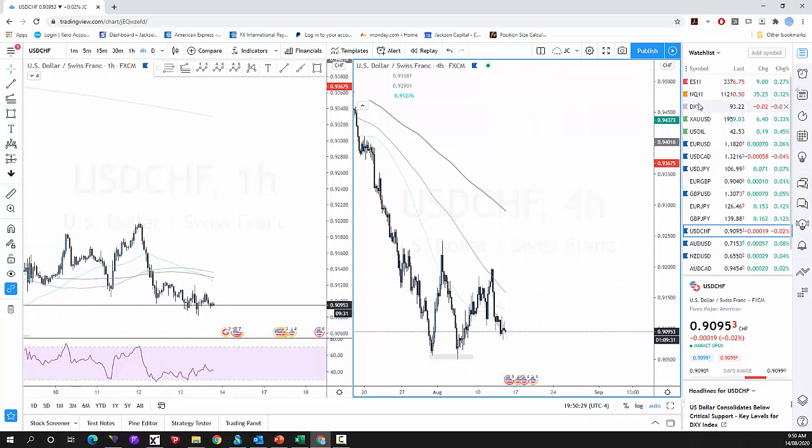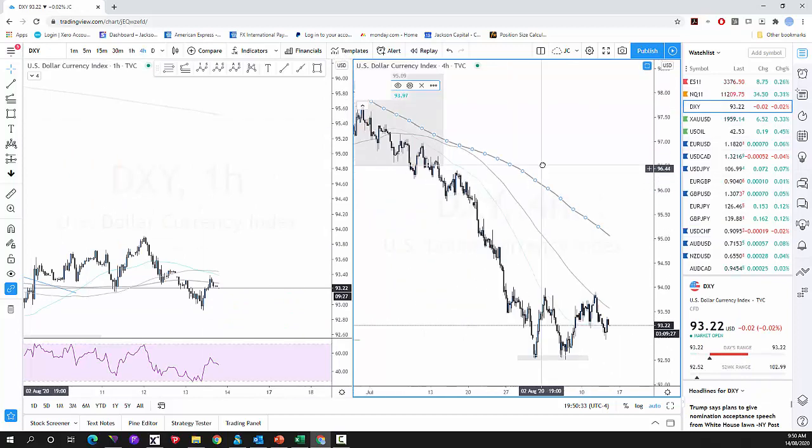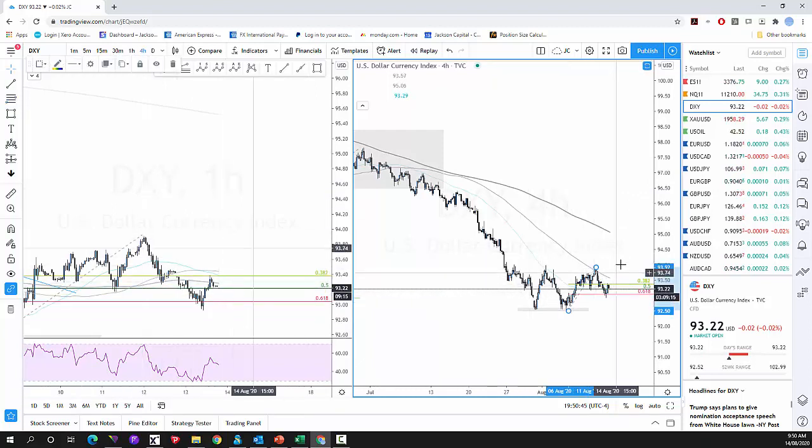Okay, so looking at the DXY, it's a similar sort of story. We are reasonably low. I think this US dollar does need a rest from its plunge. So that's a nice little 50% in here on this DXY, so we might come back up into the 194.50 level and meet up with its 200 period moving average, something like that.